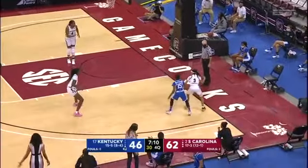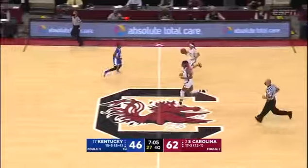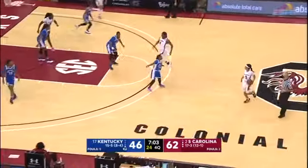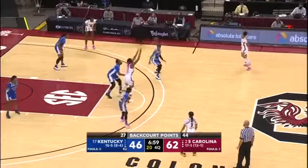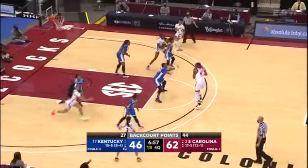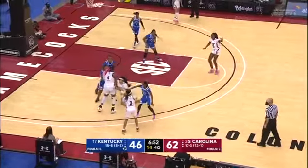McKinney can't hit the jumper. Rebound flagged down by Henderson. The backcourt of South Carolina has had a wonderful afternoon between Cook and Henderson, accounting for 35 of South Carolina's points, just the two of them, and you see the backcourt advantage overall for the Gamecocks.